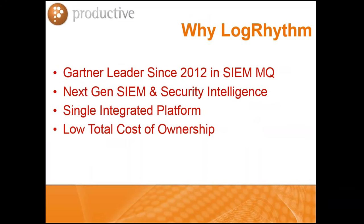So why LogRhythm? If you're familiar with the Gartner Magic Quadrant, they've been in the upper right, which is where you want to be, since 2012 for the SIEM space. They have a pretty unique concept for their platform and how they talk about and show the technology, which Richard is going to get into.